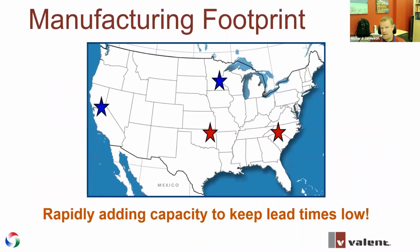Before I get into that, some of you may or may not be familiar with Valent. Those of you who are, one of the new things we've been doing over the last several years is really adding manufacturing footprint to keep our lead times low. The two red stars are Tulsa, Oklahoma and North Carolina. Those are our two newest factories. We added those a couple of years ago, and since then we've really been driving our lead times down to what we feel is a very good, aggressive point in the market. Our goal is to stay at around 5 to 6 weeks as standard, and right now we're currently at 4-week lead times.